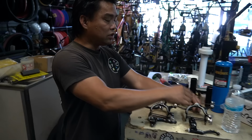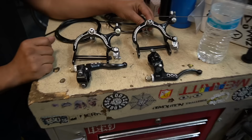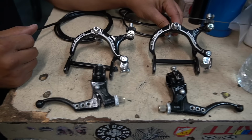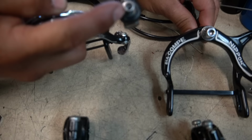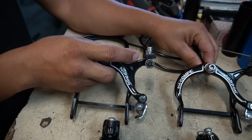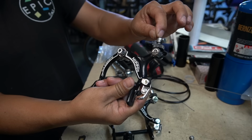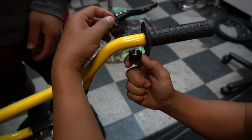So just a little tip for you guys. Look at both of these brakes. Now, how can you tell which one is front, which one is rear? Real simple, guys. Look at this part right here. See how this is just a little barrel? So you know the cable is going to come into here, down, and it's going to tighten it with this nut right here. On this one, the cable is going to go from here, up, and this little knurl is going to tighten it. So this is the front one, this is the back.